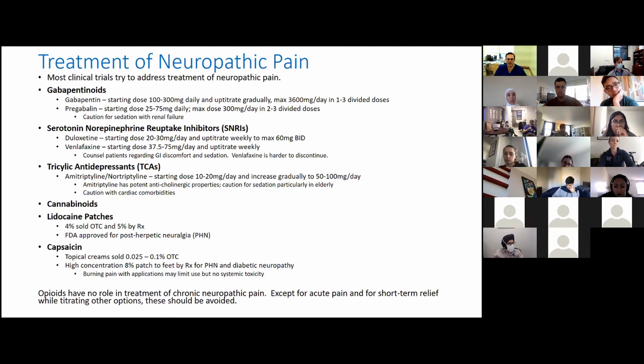The two big ones are duloxetine, which is Cymbalta, and venlafaxine, which is Effexor. The things to know about these medicines: GI discomfort, that's what really limits their use, as well as sedation. They can be very sedating. Generally, I try to tell people with duloxetine, start it before bedtime. Venlafaxine can be a little bit activating, so maybe this one they can take in the daytime.